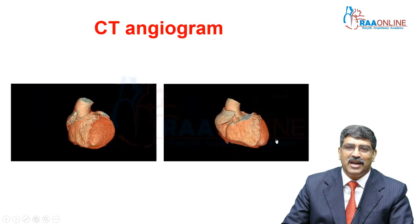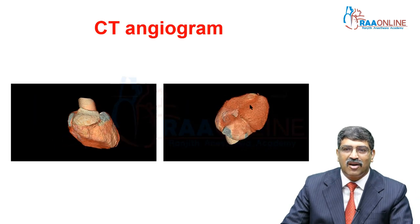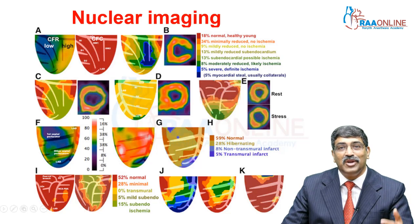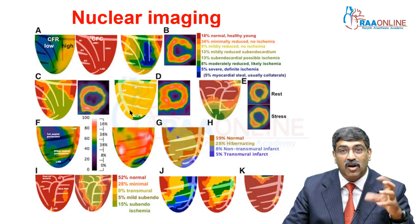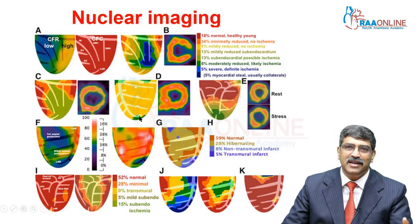But now we have CT angiogram where you can see the course of the blood vessels along the various parts of the heart structures. The next step is going to be nuclear imaging and PET scan, where they show the metabolism of the heart muscles as well as individual supply to each muscle and what is the oxygen supply and demand. Those things also can be found out in the recent nuclear imaging.